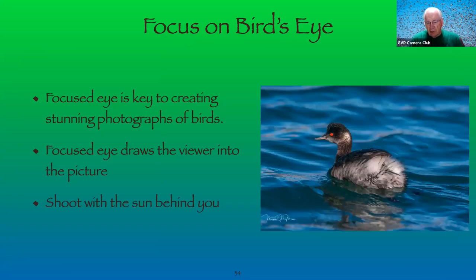This is called an eared grebe. This was on the Canoa Hills Pond across I-19 from us here in Green Valley, if you live on the west side. Notice the beautiful red eye. Unfortunately, I don't think there's a good catch light there, but I think it's a pretty adequate image. And the eye sticks out big time. So again, focus on the eye. Focusing on the eye will draw the viewer in, and shoot with the sun behind you, which frequently will result in a catch light.